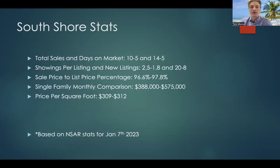97.8%. Single family monthly comparison, we saw it at 388 in November. It went up to $575 in December. Price per square foot was $309. It's up $3 to $312.